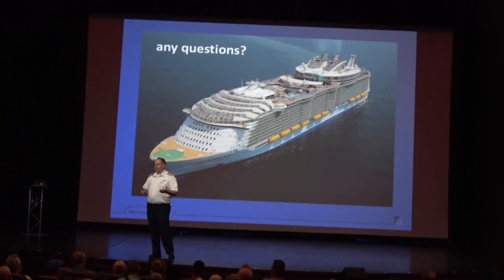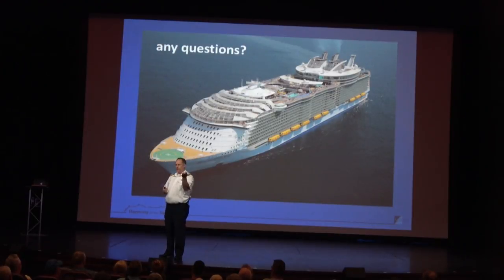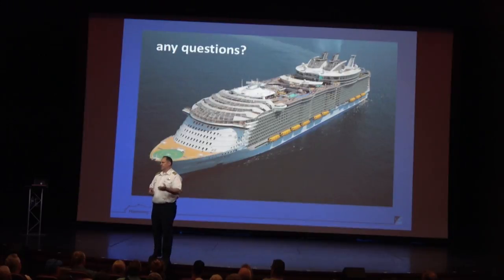And the weight of the ship, the displacement that we have now, is about 106,000. The light weight of the ship is 83,000. So if you just take the ship and put it on a scale like this, it's 83,000 metric tons. So that's the difference.